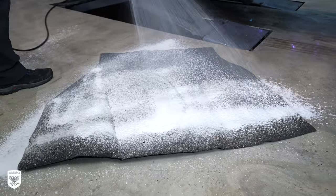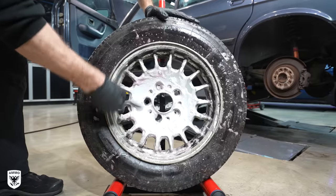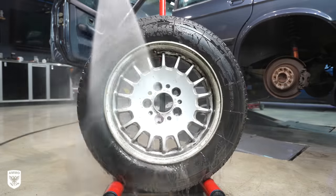Finally, on the interior, I power washed and drill brushed the trunk carpets, cleaned the spare tire, and applied a thick coat of mousse to the very, very dry interior leather.